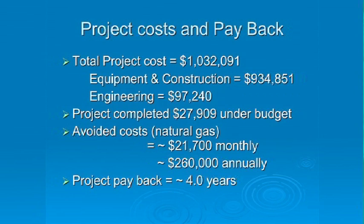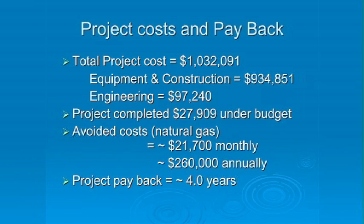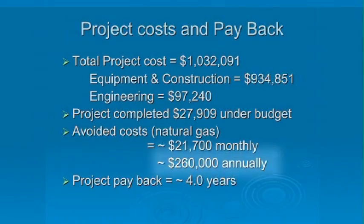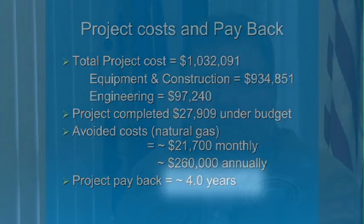The total project costs were nearly $28,000 under budget, and experience shows that the savings in power cost is $260,000 per year. Best of all, the project payback time is only 4 years. When you compare energy costs between the centrifuge and the belt press, the energy cost with the BDP belt press is significantly less. It's like 7 times less energy needed to run the BDP belt press as opposed to centrifuges.